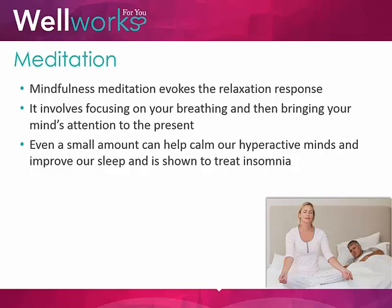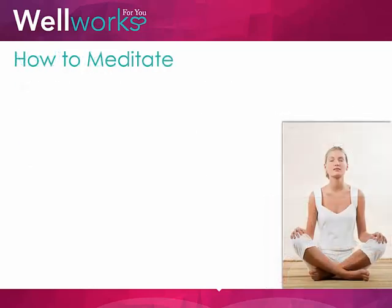Though it is recommended to ideally meditate for 20 minutes per day, practicing even a small amount of meditation can help calm our hyperactive minds and improve our sleep. It is also shown to treat insomnia. Here are some basic tips to practice meditation.